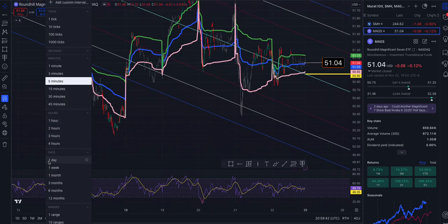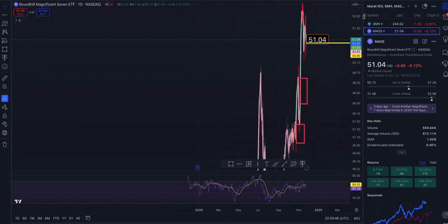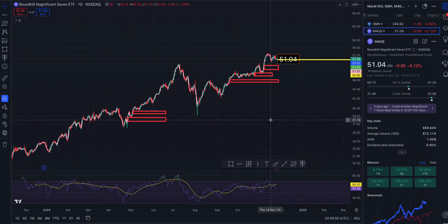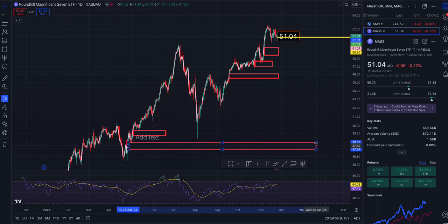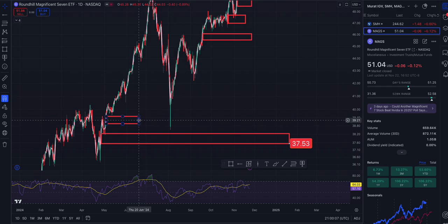And what is happening on the daily? Because again, Murat is tracking this into 2025, and we have many gaps to the south side to fill. This one taking us down to roughly 37.53. Could we get there? Maybe, if we get that black swan event that he was talking about. This gap closed on the daily.